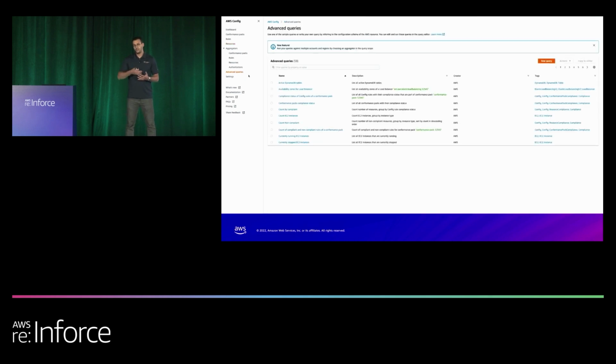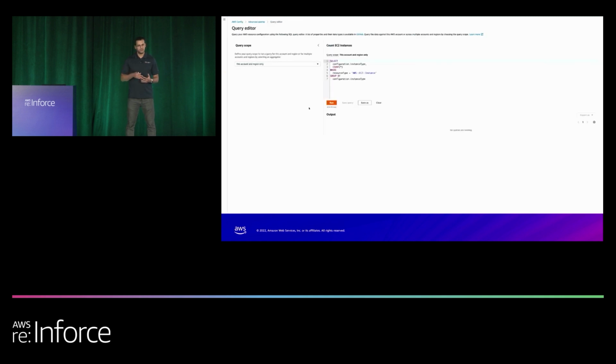Since it's JSON, you can query it, right? So you can use advanced queries. We provide you with sample queries that you can use, or you can build your own, right? So you can start from a sample query, you can build your own, you can save it, you can run it afterwards. For example, here on the screen, I can query my EC2 instances and group them by instance type. So you can, for example, issue a query saying, hey, give me all the Windows servers running in my environment across my accounts, for example, if you have a Config aggregator set up.